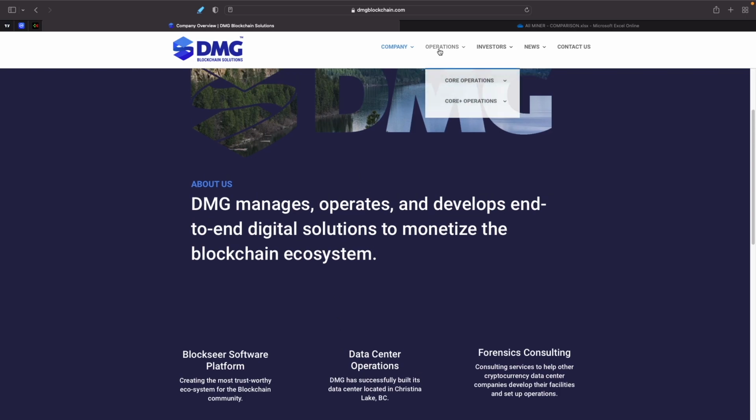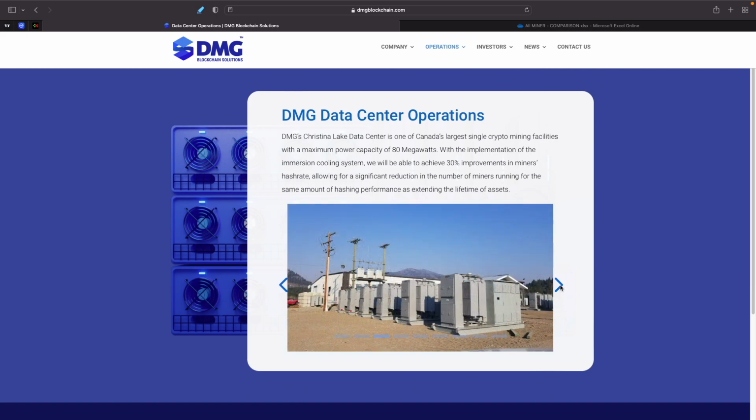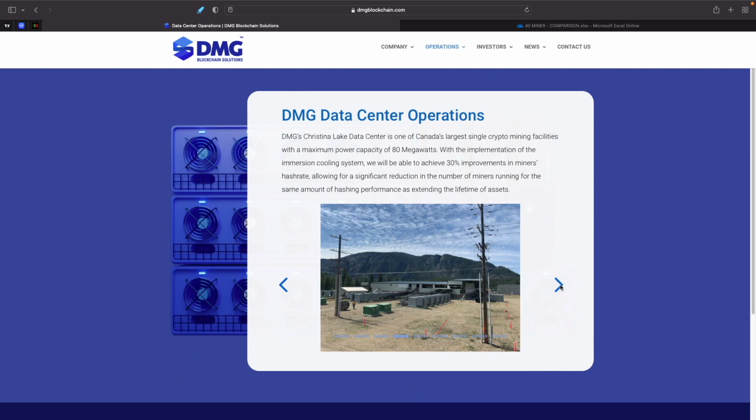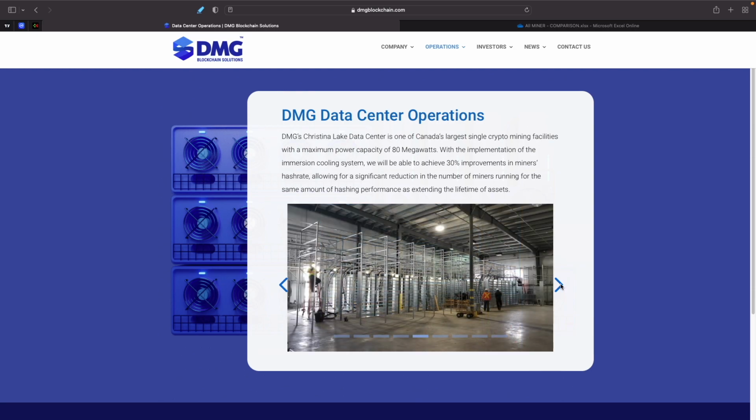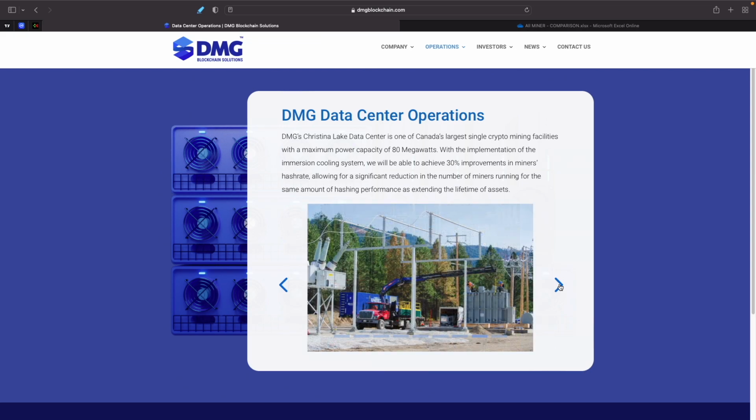So if we look at their operations here really quick, I thought this was kind of cool. A couple pictures here that they got of their operations. So this is DMG's Christina Lake data center, one of Canada's largest single crypto mining facilities. It's got 80 megawatts of power, and you can see the facility here. So obviously a lot of transformers powering the inside of this computing network space. So kind of cool there. Okay, so we know about them.